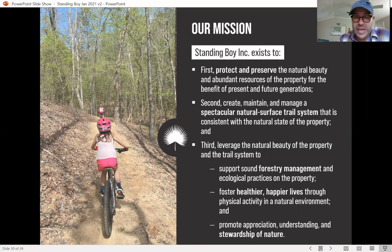And the Standing Boy Inc. is now the central entity that's involved with building and managing the trails. And the mission of Standing Boy Inc. is reflective of the mission of the trails and what we hope is the mission of that property. First, we want to protect and preserve the natural beauty of the property. Second, we want to create, maintain, and manage a spectacular natural surface trail system that is consistent with the natural state of the property. And that's where we're spending 99% of our effort right now.